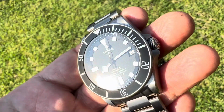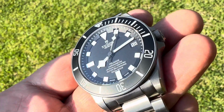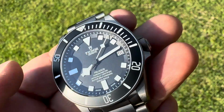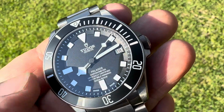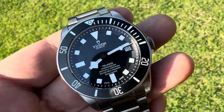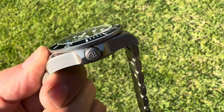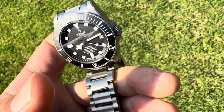Not only is there a lot of value because you have a 70-hour power reserve movement, you have great lume, you have a fully lumed bezel insert, which you don't see on any Rolexes. So there's a lot of things that they can do that they won't do on their Rolexes. I just find it more interesting.